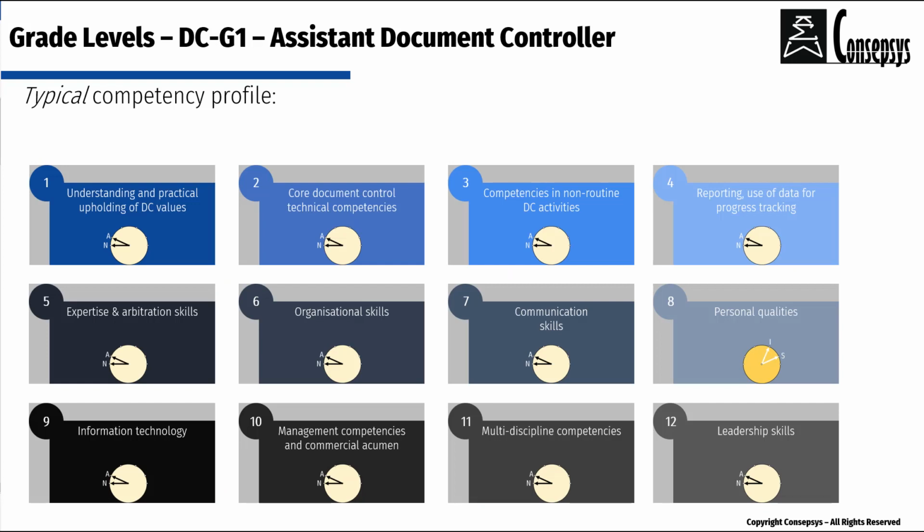Grade DC-G1, Assistant Document Controller, describes professionals from entry-level and up to about 2 years of document control experience. The level of competencies starts low. This profile has a lot to learn.